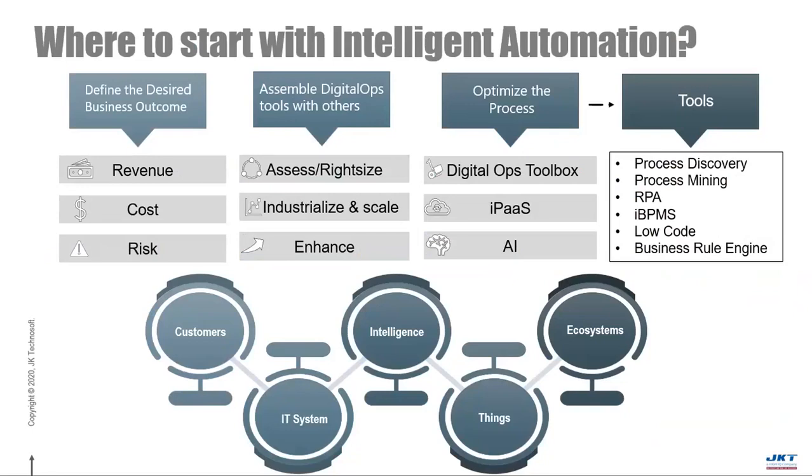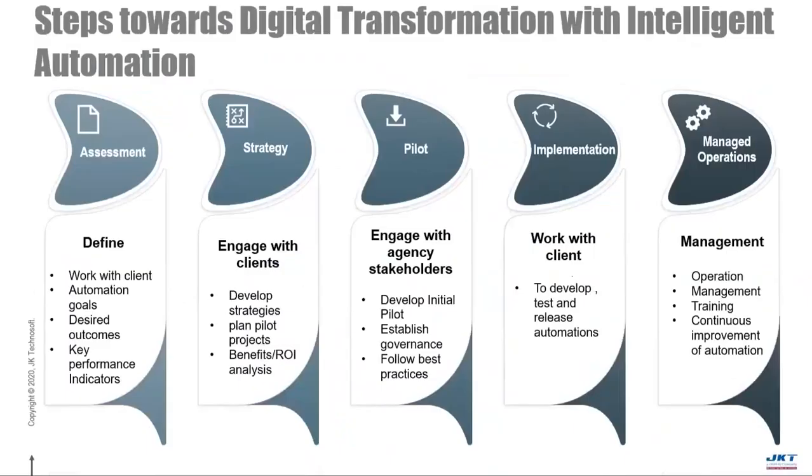Now, to see how we should embrace intelligent automation, we have 5 different phases. To start with, we start with the assessment phase, where we work with the clients, talk to the stakeholders, and define the desired outcome after this automation. This process has different steps where we decide on the scope of the process, what should be automated, whether it is really needed to go for automation, whether we have to bring intelligent automation here, and what the desired outcomes and key performance indicators are after assessing this process.